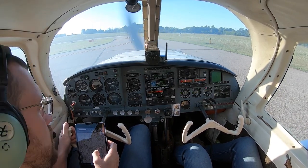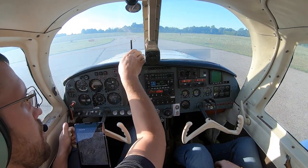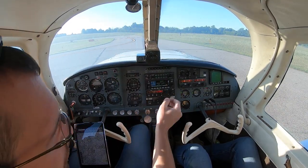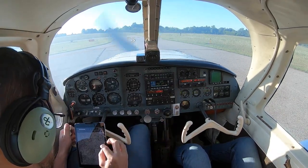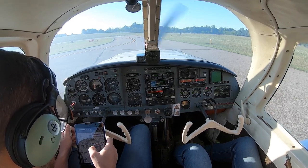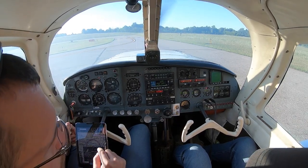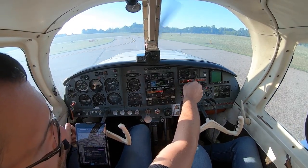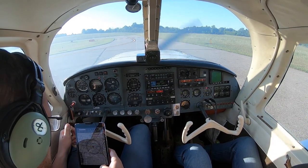White Cloud traffic, Skyline 214 Romeo Delta is 2 miles south, entering a left downwind 18. All that traffic you hear is not just here, it's all over the place. So like when we go to Owosso, their CTAF, which is what you hear, is 123.0. So we'll get that switched over to 123.0. We can click over to them when we need to.